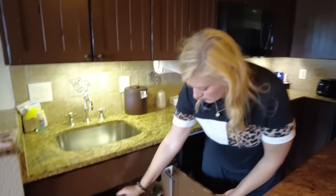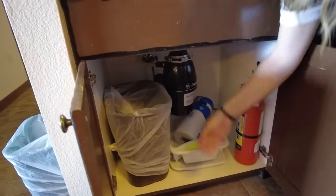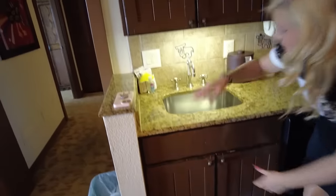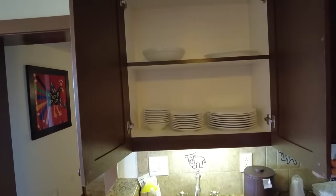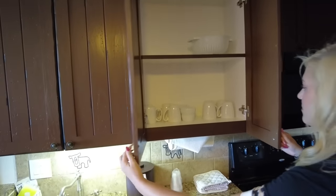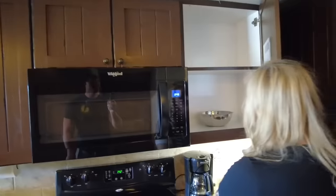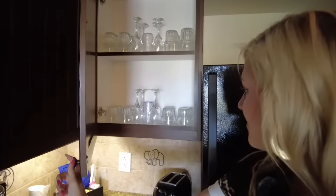Now let's talk cabinets. Below the sink, you have a drying rack, paper towels, some additional washing accoutrement, and a fire extinguisher, because safety first. Above, some nice sets of plates, bowls, and serving trays, as well as a colander and your mugs, as well as a nice place to house your cream and sugar if you're staying here that long. Above the microwave is, as those cabinets are typically, empty. Mixing bowls, and oh, nice glassware.